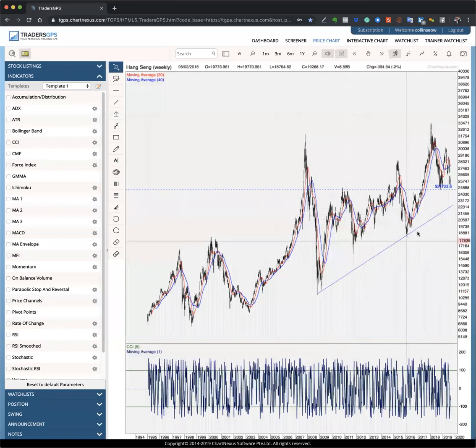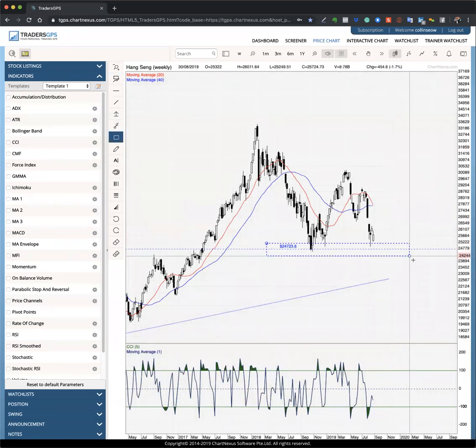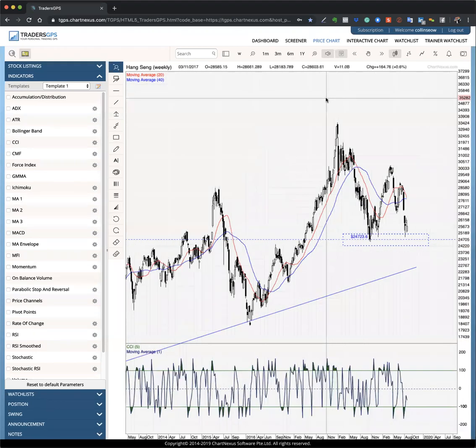We have not entered into this crisis level support yet. However, we have hit a long-term support line. This long-term support is at, what is this level? 24723. This area here is the support level for the Hang Seng chart. The crisis level support is actually here, which gives us a good opportunity to get in if we want to buy for long term. This is for the Hang Seng chart.